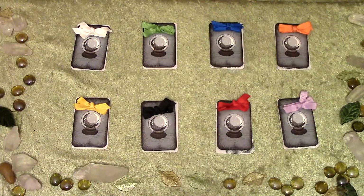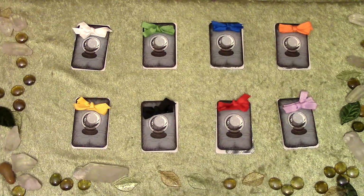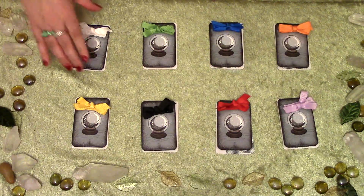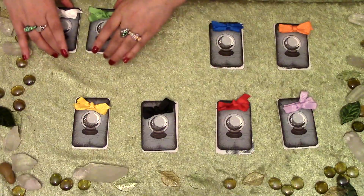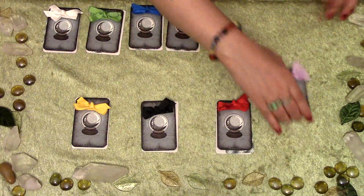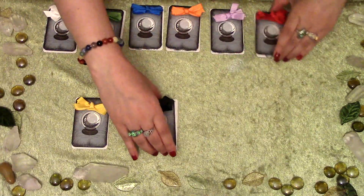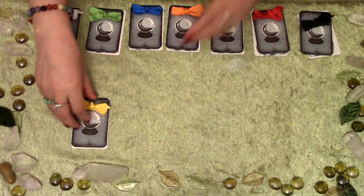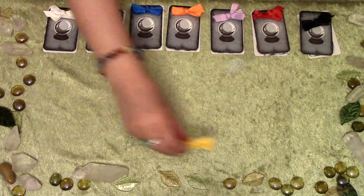All right, guys, so if you want to go ahead and pause the video and pick your pile, go ahead and do that now. Otherwise, we are going to be starting with pile number 1, which is this yellow one. All I'm doing is just moving these out of the way so I can lay out all of these cards. Okay.